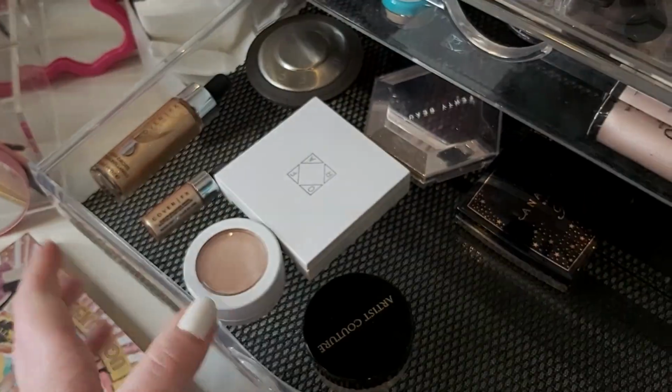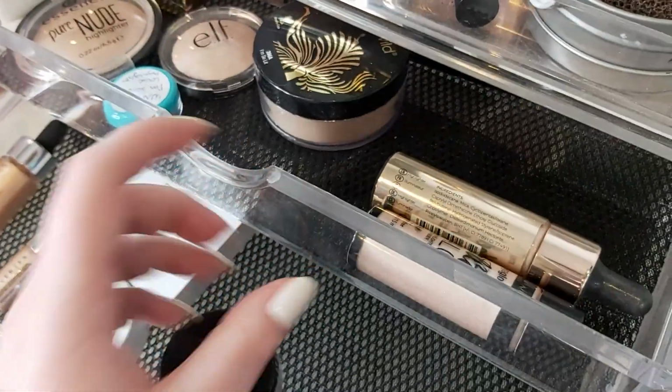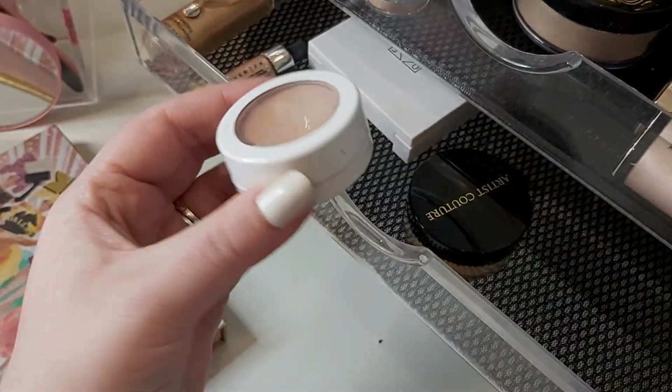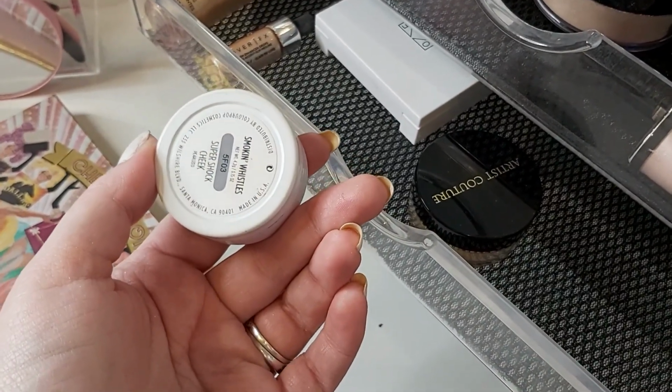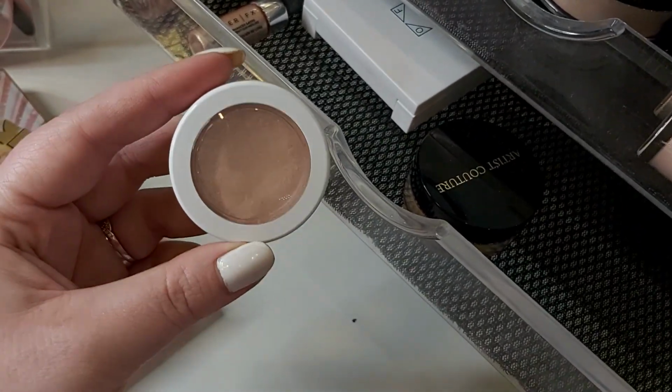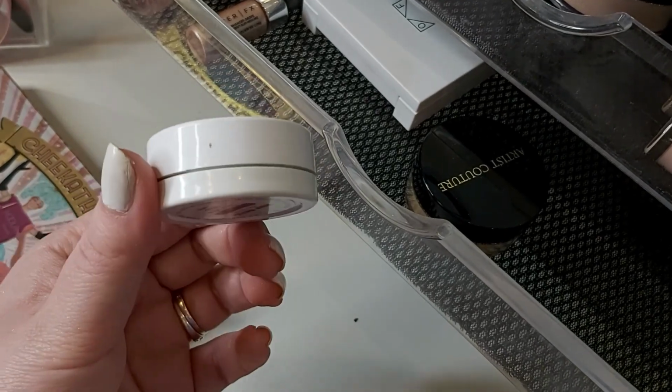Highlighter. Okay, so I have 2 drawers of highlighter. Ooh, this would be a good thing to put in. This is the ColourPop Smoke and Whistles Super Shock Cheek Highlighter, and it's getting pretty old, and I really like it, but I don't use it enough. So let's put that in there as well.